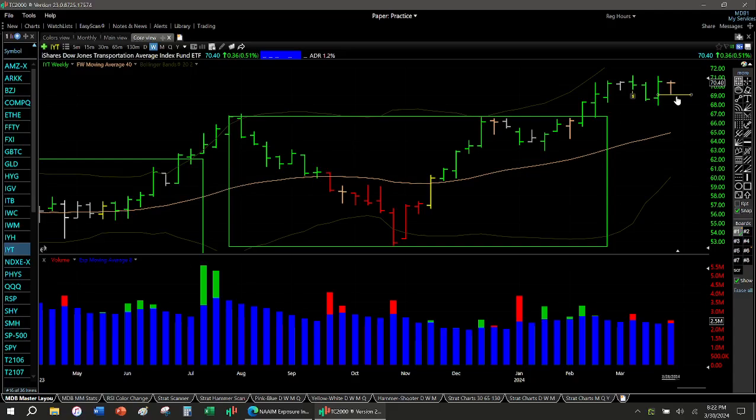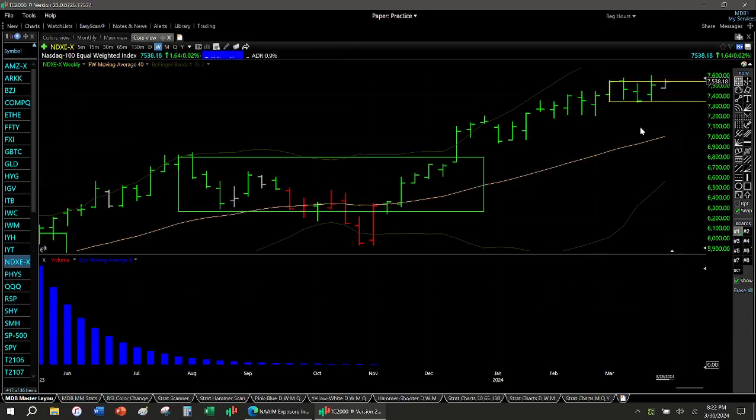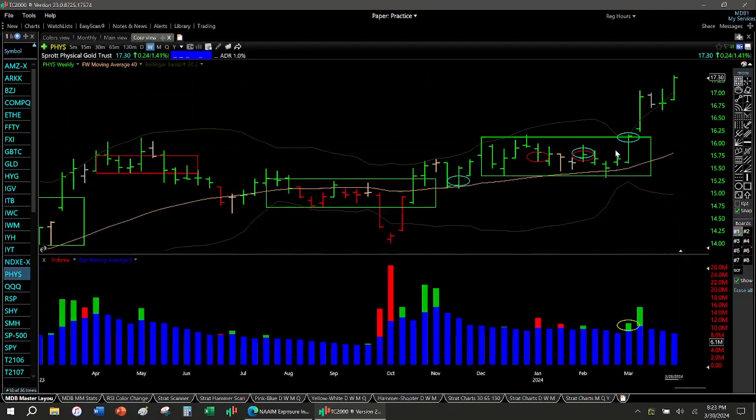Because then that's the opposite of what we saw earlier. That's the bears saying, screw you, bulls. So we'll pay attention to that one. Another, this is equal weighted NASDAQ, another inside week. For being so bullish, inside weeks, was there sellers out there? I don't know. Fizz, I own this one.